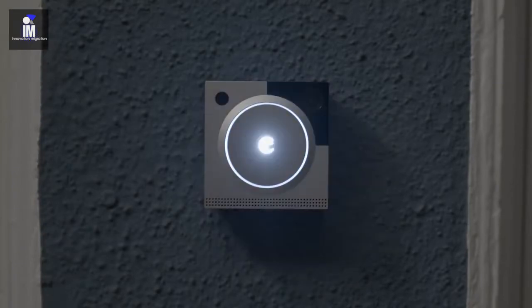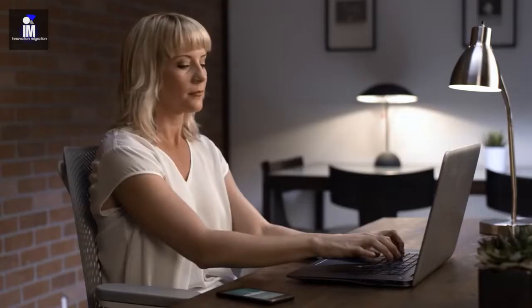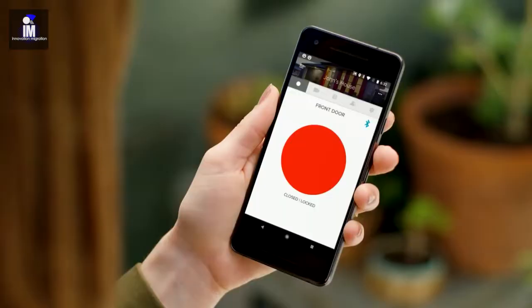Hey, it's me. Sometimes uninvited guests can pay a visit. Anytime motion is detected, a floodlight is triggered and an alert is sent to your phone. And if you miss an alert, don't worry. You can play back the full story later. With August, never sacrifice convenience for security.